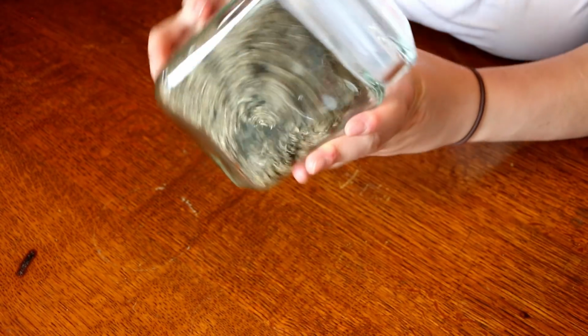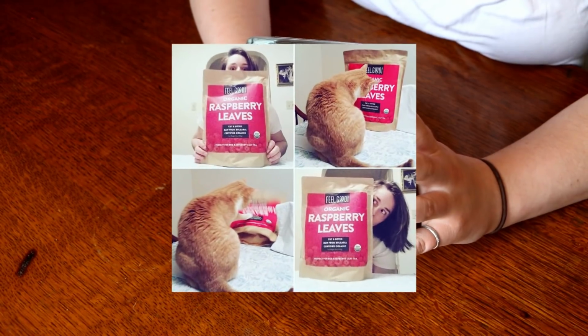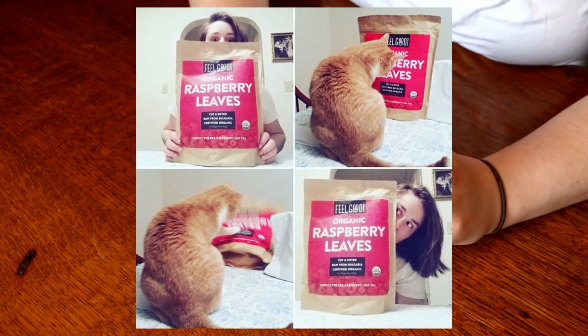Now this raspberry leaf tea, as you can see, is loose leaf. And so I put it in a little strainer. I actually purchased this loose leaf tea off Amazon, and it comes in this huge, huge bag. And this one bag of loose leaf tea has probably lasted me more than a year.